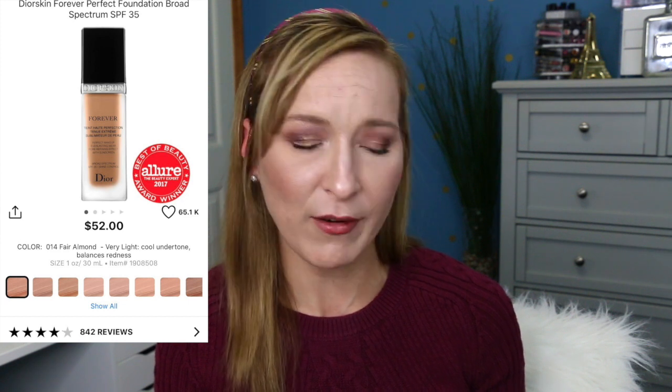It is 1 ounce. It has 842 reviews at 4 stars. So it's not great, I don't think, because it's got a lot of reviews and it's only 4 stars. I would think with that many reviews it should have a little bit more. But it does have the stamp of approval from the Allure Best of Beauty award winner, so it must be pretty good. It is $52 though, so it's a little pricey for a foundation. Not sure about that one.